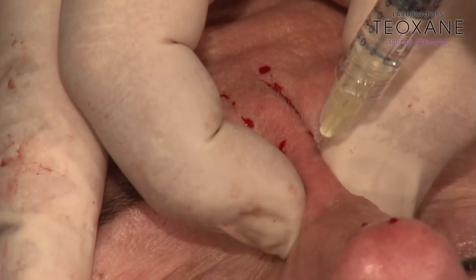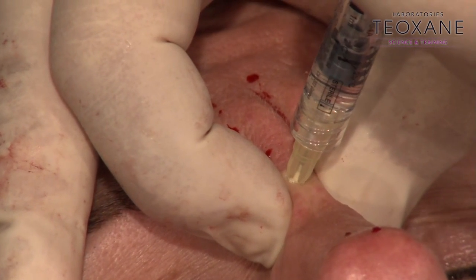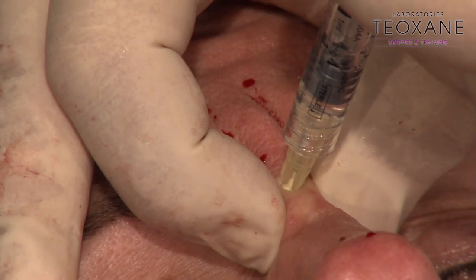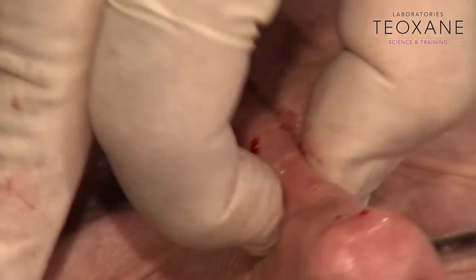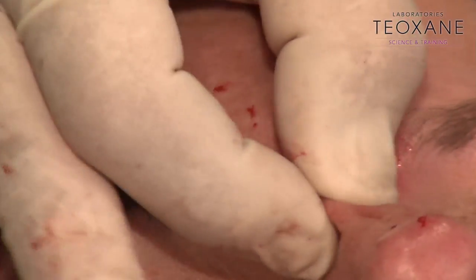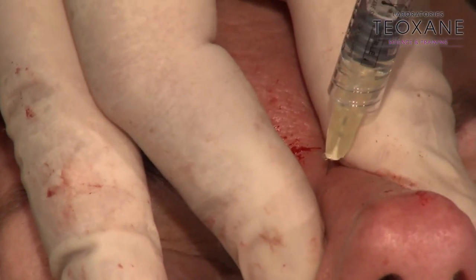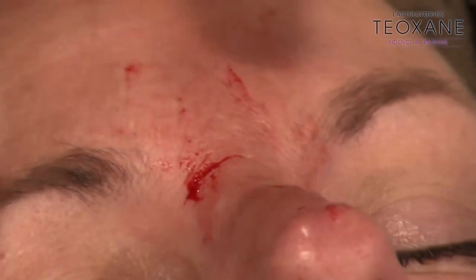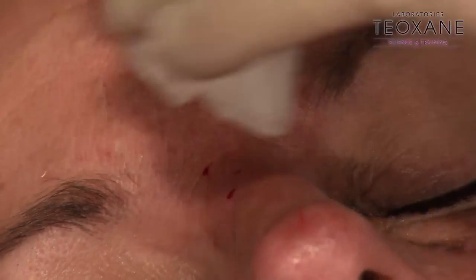I pinch, I'm quite careful. I don't go too far. That's why I use a 4mm needle. I don't want to take the chance to go too deep and inject intravascular. So you see, I pinch, I control. You have to keep in control. It's very important. Okay, some swab. I hate this swab. Okay, I think it's done.